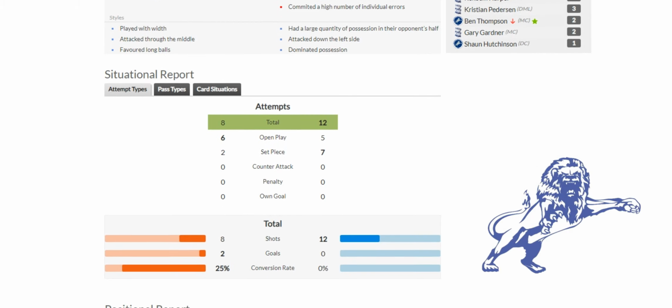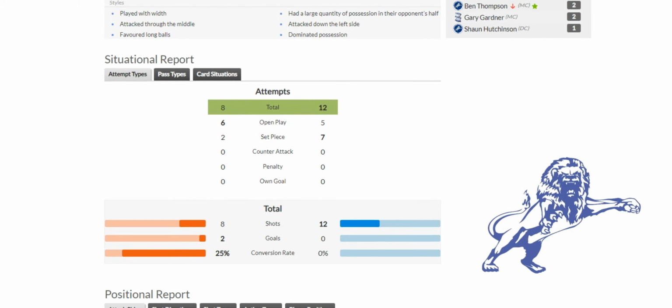Let's go down here. Each different site has slightly different numbers. They have 8 attempts on goal for Millwall, 6 open play, 2 set piece, and for Birmingham it was 12 attempts, 5 open play, 7 set piece. And for Millwall, from those 8 attempts we obviously scored 2, and that's a 25% conversion rate, which is very high for us, very, very high.